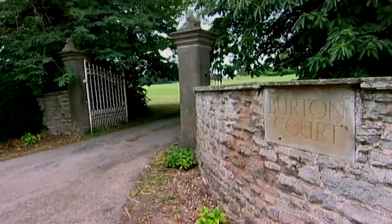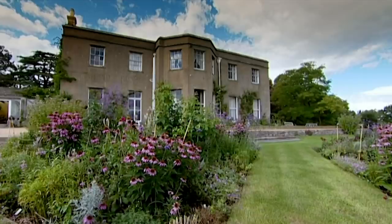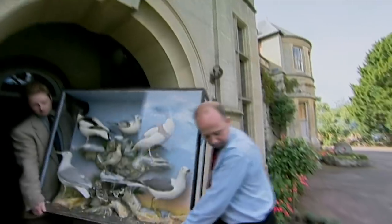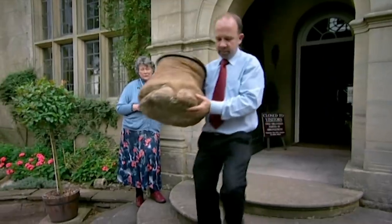Tucked away in a quiet corner of Herefordshire lies Burton Court, one of Britain's many minor historic houses. We're really off the beaten track slightly here at Burton Court. I say we're one of those lesser spotted stately homes perched on a hill in Herefordshire. Lesser spotted. But Burton Court is in trouble.